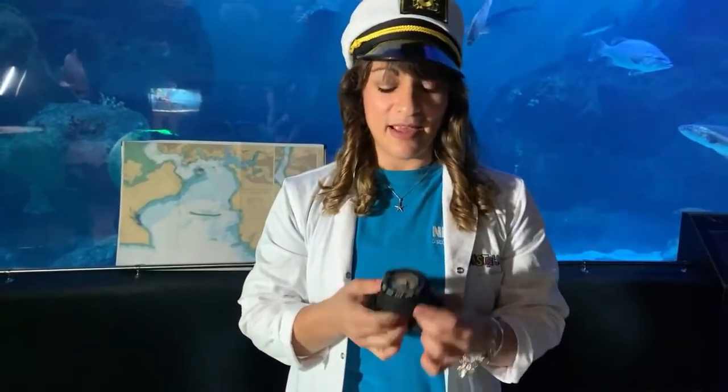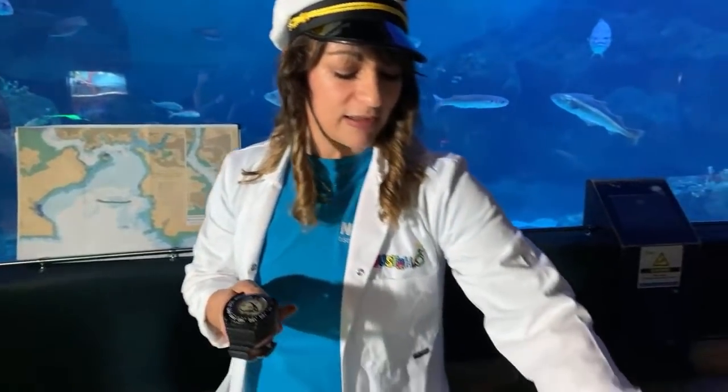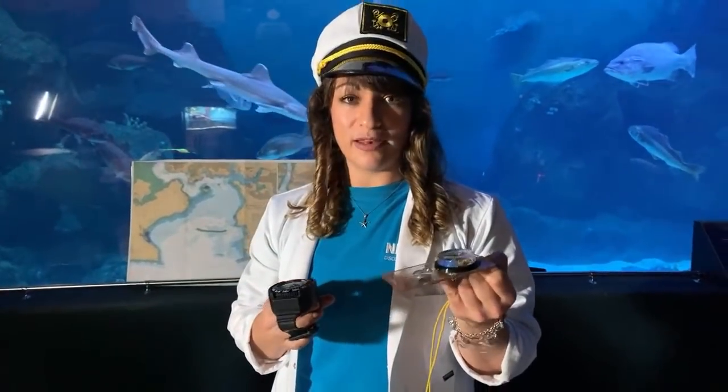This is a compass. This is the one that I use when I go scuba diving. But you might be more familiar with one that looks like this. This is the type that we use when we go hiking or walking out on the moors and outside, and you use them alongside your map to help you know which way is north.